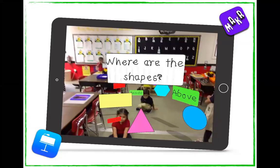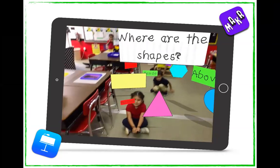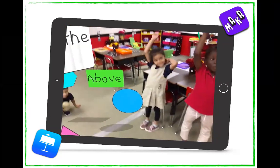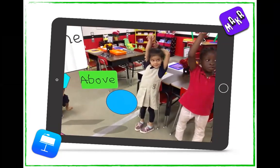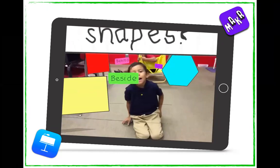Let's talk about some engagement with augmented reality. I love using augmented reality with my young learners. Here, students incorporate shapes from Keynote and wrote positional words and labels to become part of an augmented reality scene. Using our Apple TV and the screen mirroring from our iPad, students purposely place themselves alongside the shapes according to their positional words and then describe their location in a video.